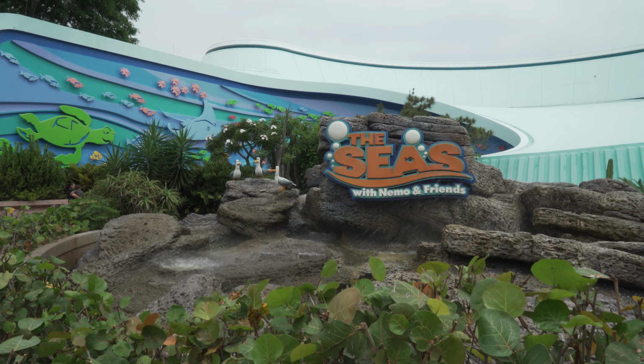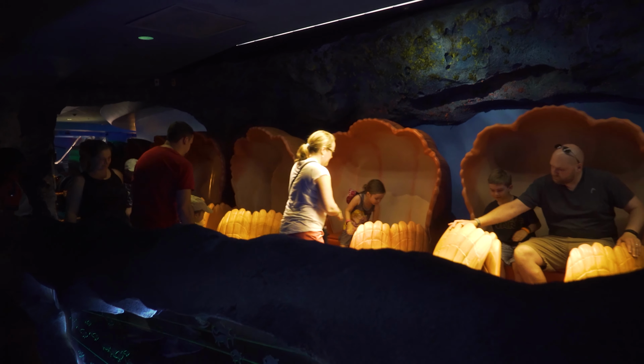Okay, and next up at Epcot is going to be Nemo, or Under the Seas with Nemo and Friends. This is just an absolute delight, especially on a hot day. It's probably got some of the best air conditioning in all of Walt Disney World, although Little Mermaid does run it a close second. Basically, you board a clamshell. It's very similar to the Little Mermaid, actually. You board a clamshell and you go off and you follow the story of Finding Nemo.